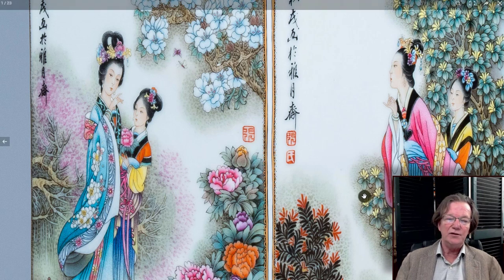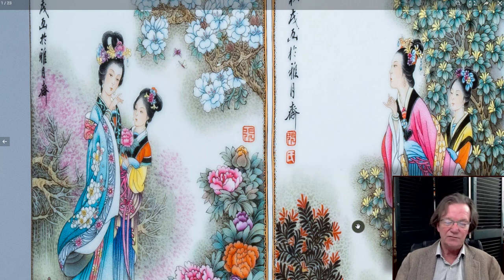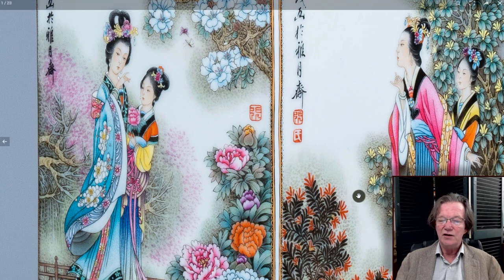This is just showing you the level that some of these great decorators in Jingdezhen and in China can do today on modern porcelain, because they're always saying, well, they don't make anything good over there. They make some great stuff over there. And this is a very nice contemporized revival look at old porcelains, but done with a more modern feel to it.